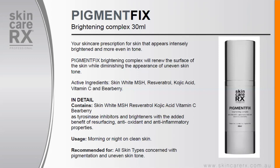Definitely use this one. It says morning or night. I don't know why you'd use it at night, because it's got the tyrosinase inhibitors in. I would use it in the day. So when you are outside, you're extra protected from that pigmentation forming on the skin. This one too, you can mix in with your C powder or your Age Fix as well in the daytime.